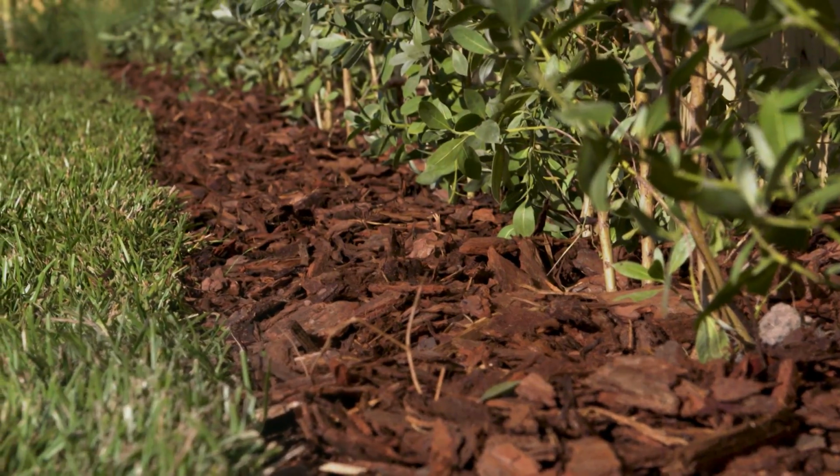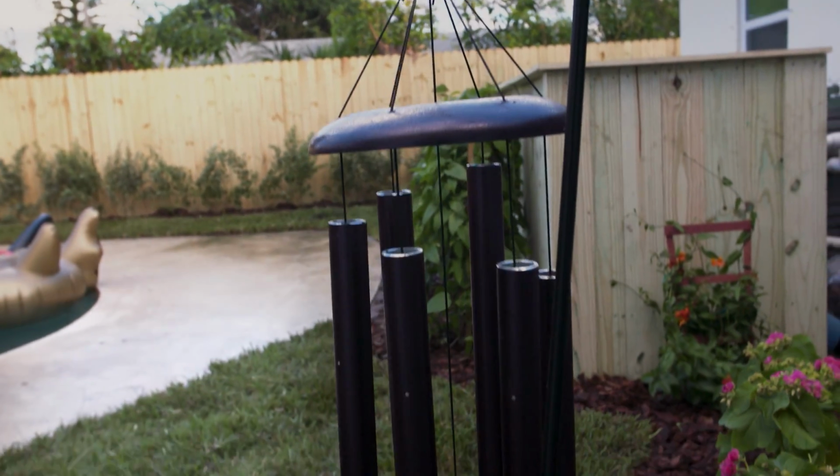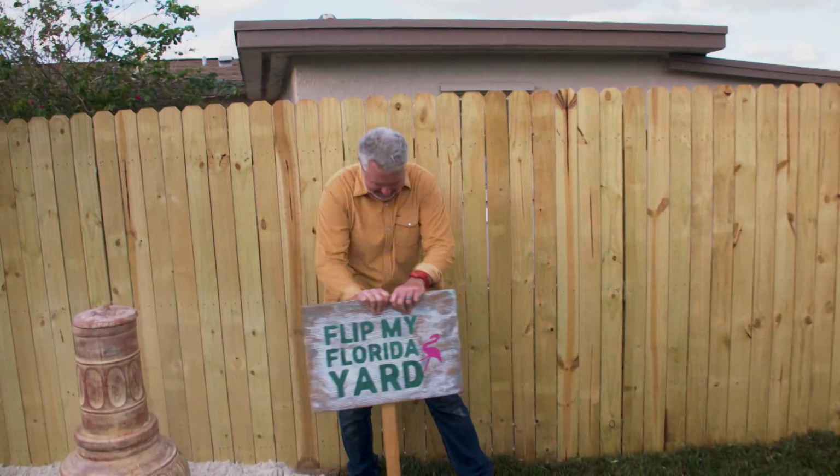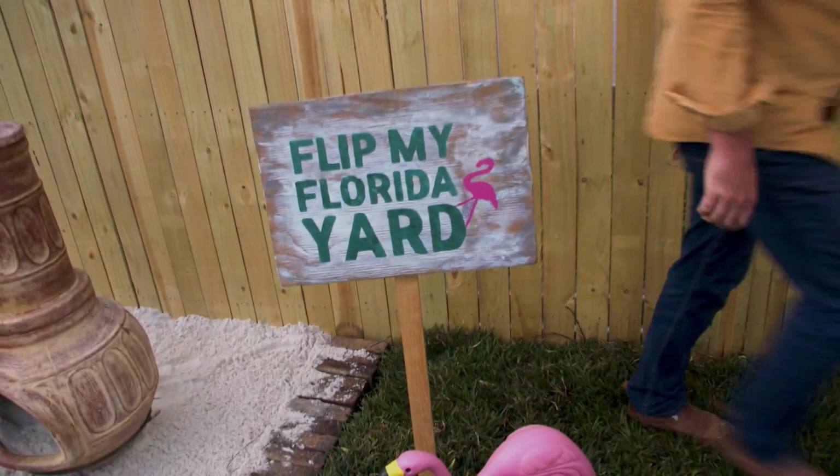With the mulch in place, I love the smell of fresh mulch in the afternoon. The last few details of this yard are dialed in. This yard is officially flipped.